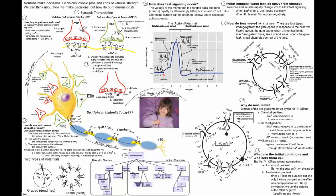So all the pros will add together to get 1,000. So maybe Ella's not with me. That's not going to get me my 1,000. But maybe parking plus mother-in-law plus the hair looks fine. Those three together are going to put in enough sodium that I get to 1,000 sodiums at the axon hillock.